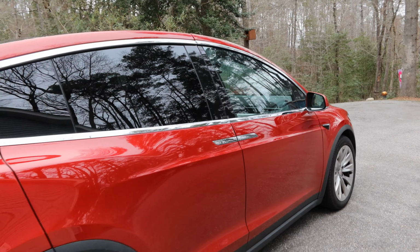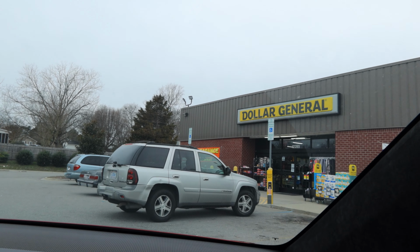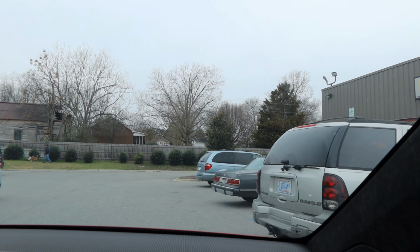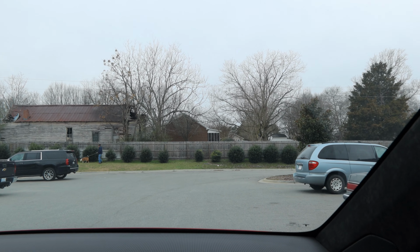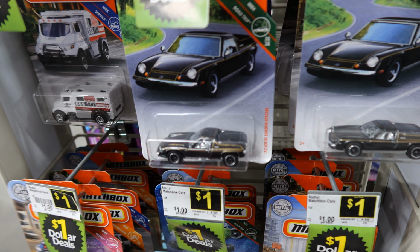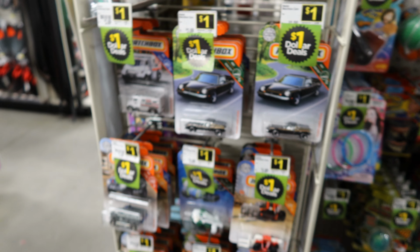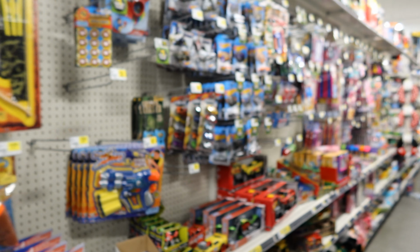So Julio clued me in that for regular Hot Wheels and Matchbox, it's good to look at Dollar Generals. Since we're going right past this one, and that's all we're basically doing today, out cruising in the Tesla with a little something to do looking for stuff, I told Donnie to pull in. Well, they do have good Matchbox here on the end cap, but no Teslas. This is a '72 Lotus Europa Special. I've not seen that one before. And here's the regular Hot Wheels.